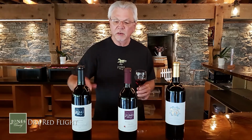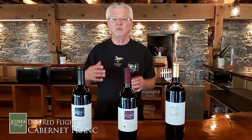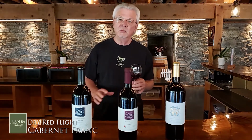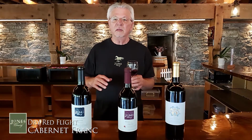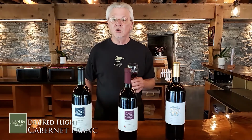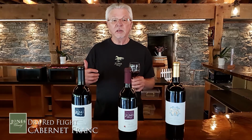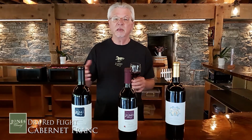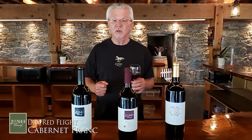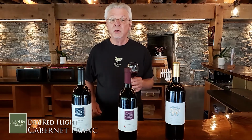We're going to start with our Cabernet Franc. Now this is an estate bottled wine, meaning all the grapes came from right here from Jones. And it's 90% Cabernet Franc, 10% Merlot. Cabernet Franc is a grape that predates Cabernet Sauvignon. Cabernet Sauvignon is a baby, the offspring really, of Cabernet Franc and Sauvignon Blanc. They crossed in nature in France, and the result became Cabernet Sauvignon, which doesn't really grow well for us in Connecticut, so we stick with this because it'll ripen quicker.